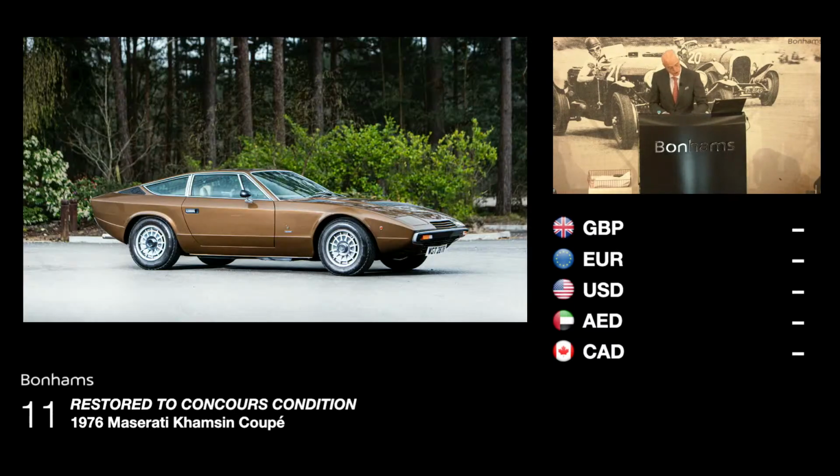And on to lot number 11. Well, I must say, the Khamsin, it's one of my guilty secrets. I do think they're absolutely magical. Brilliant, brilliant design. And rare to find in right-hand drive.